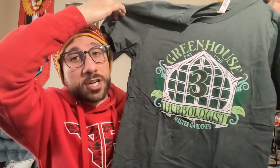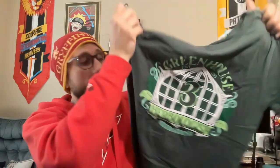So let's take a look at this shirt. And we have a green shirt. It says Greenhouse, established 1255, Herbologist and Master Gardener. So that is actually a fantastic shirt. It's green. The colors of the lettering stand out. A really nice shirt. You see there is a 3 in the middle of this shirt.